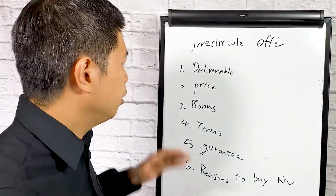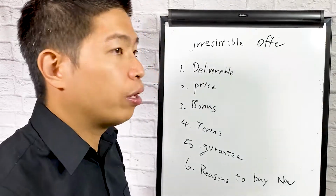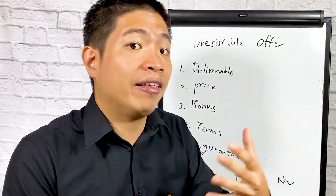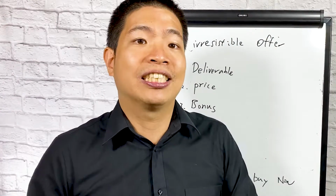And also, if you can provide some payment plans, right? You make it easy for people to join because sometimes they don't want to pay in full, then they can choose those payment plans. Or you can offer some trial period so that they try out everything before making the decision. And also you can provide some guarantee because there are so many scammers on the internet right now.